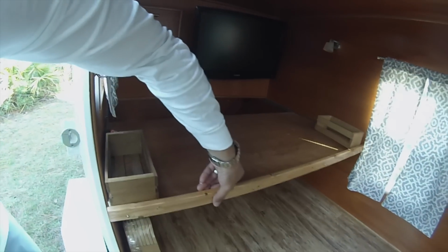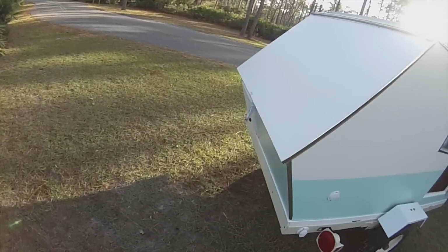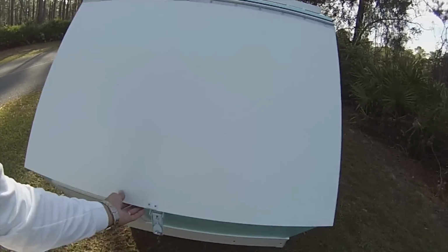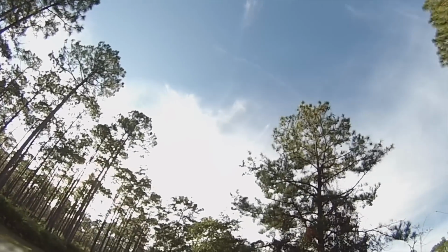So let's see, show that again. This becomes your dinner table. Here it's a shelf. Ooh, the bugs are getting me. Alright. So I'm going to open the galley hatch now. I'm going to try to do it with one hand. Nope, that's not going to happen.